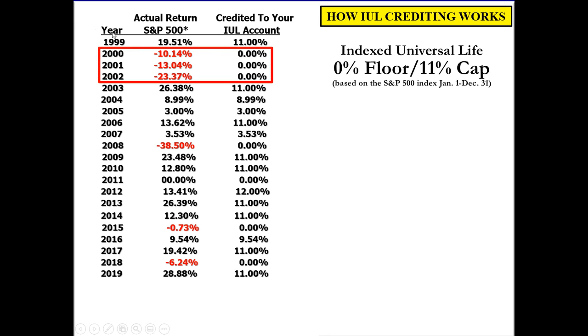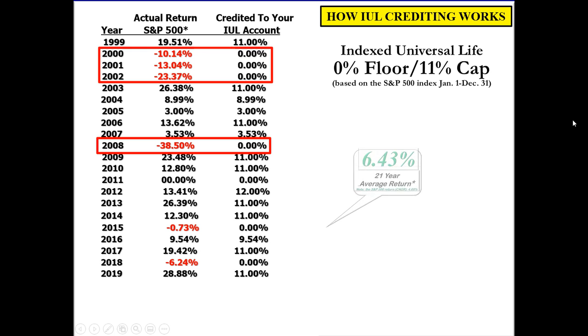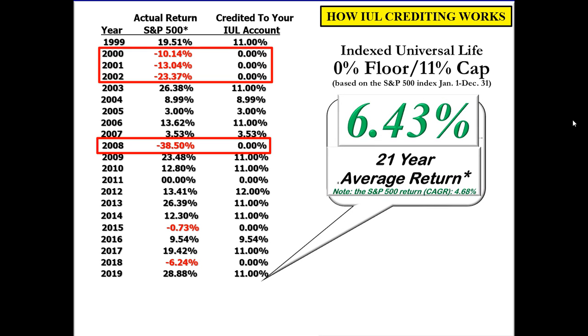But then in these years, when the market went down 10, 13, and 23%, you get a zero credited, because the worst you do is a 0% floor. And then like the next year in 2003, the market went up 26%, you would have made 11 up to the cap. And then 2004, when the market went up 8.99, you would have made 8.99 because you get up to the cap. 8.99 is within the cap of 11. And then 2008, when the market went down 38%, you would have gotten a zero credited, because the worst you can do is zero.